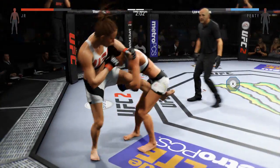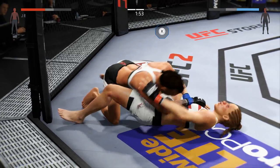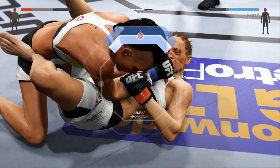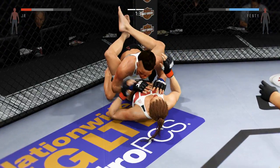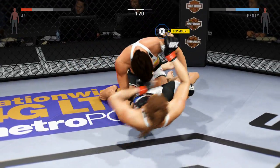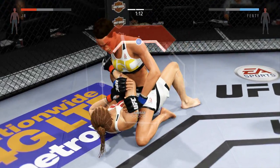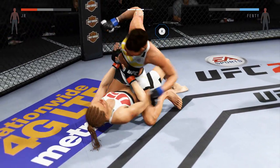Big shot from the clinch. Nice takedown. Full guard now. Attacking the arm here. Good control. Almost had the armbar. She's attacking with a guillotine here. She escaped the choke. Now she's in half guard. Looking for the armbar here. She got her arm out.